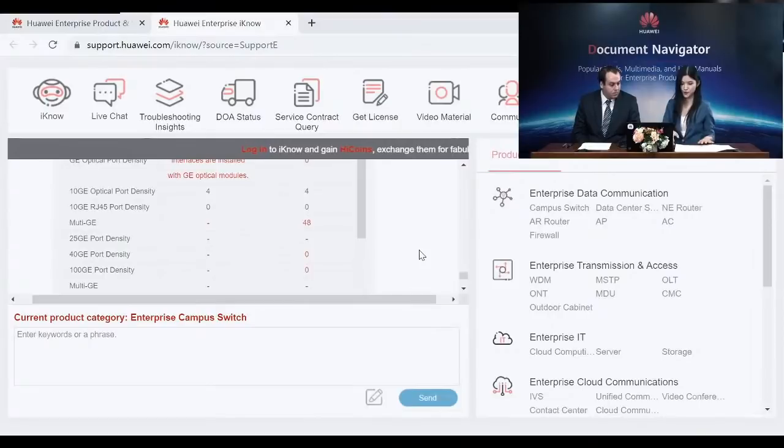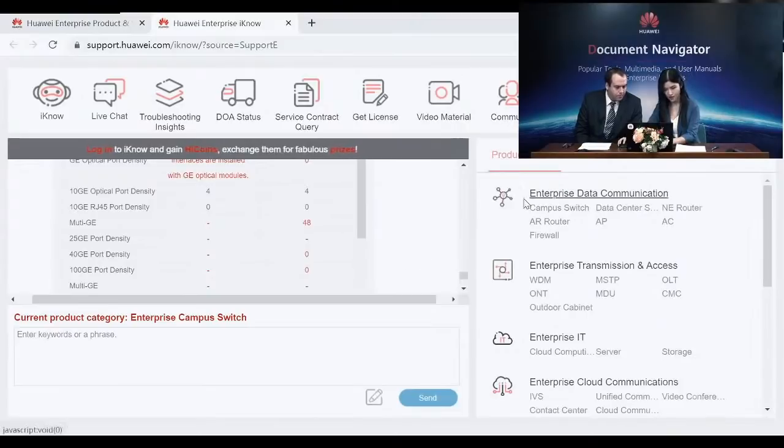So what else do you want to try? Well, query licenses, default password. Which one do you want to try first? Let's query some licenses. Sure. Let's use query license.